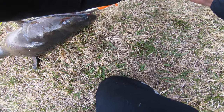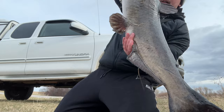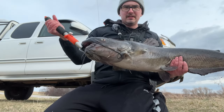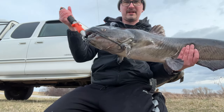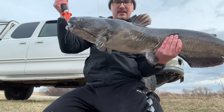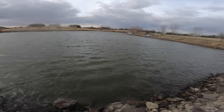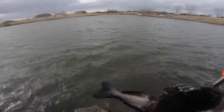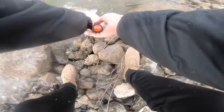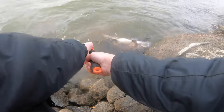Okay, guys. Oh, okay, stop. Look at this beast. 22 and a half pounds almost. That's my record. Hell yeah, time to get her back. Nope, stop it. That's why I like the whisker seekers. Okay, bud. Later.